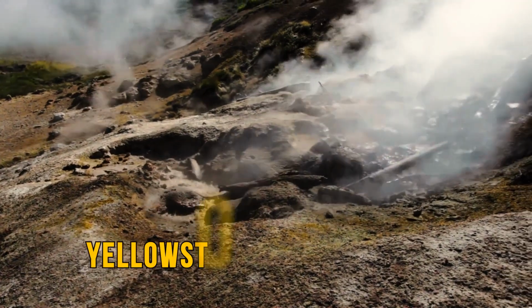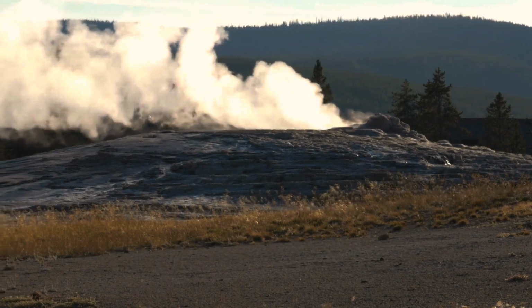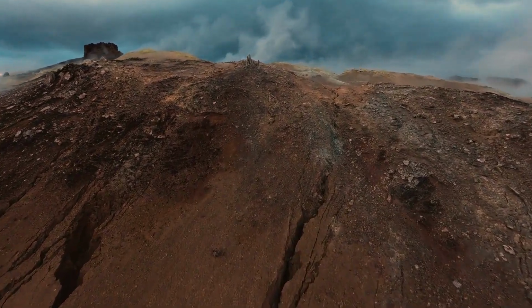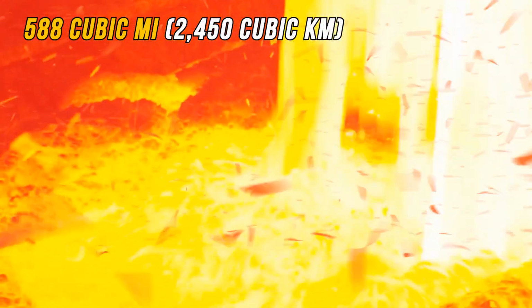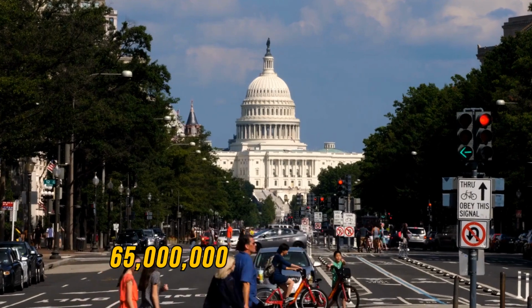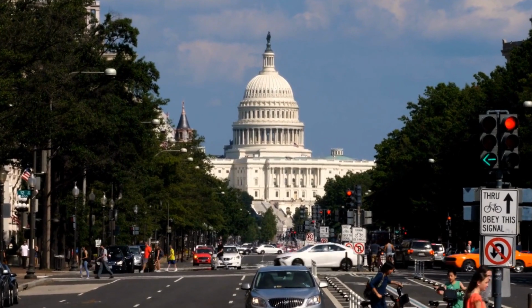The most infamous of them all is probably the one in Yellowstone National Park. This giant has had at least 3 mega-powerful eruptions, and who knows how many smaller ones. If this monster erupted anywhere as strongly as it did 2.1 million years ago, it would spit out more than 588 cubic miles of red-hot material. You can probably picture it more vividly if I tell you that this volume is comparable to 65 million Capitol rotundas in Washington, D.C. piled together.